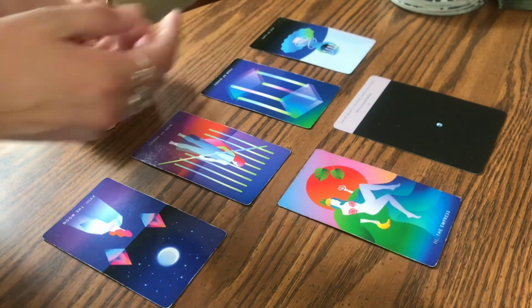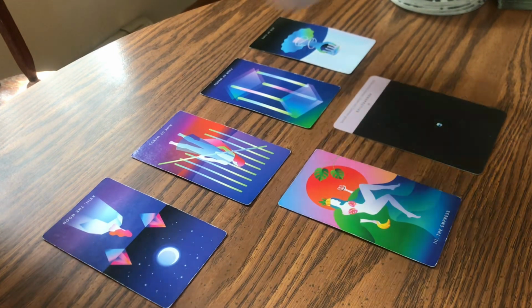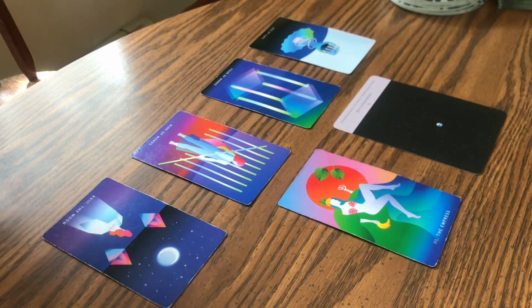Once again, the Four of Wands, 1111 card, Make-A-Wish. Your wishes are going to come true. They are going to happen. This new love, this new invitation, this offer is coming in for you. It's going to be real. It's going to be secure. It's going to be stable.